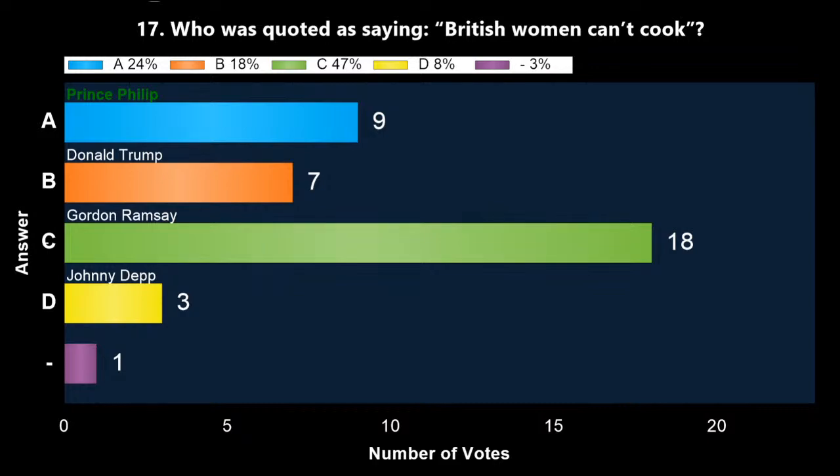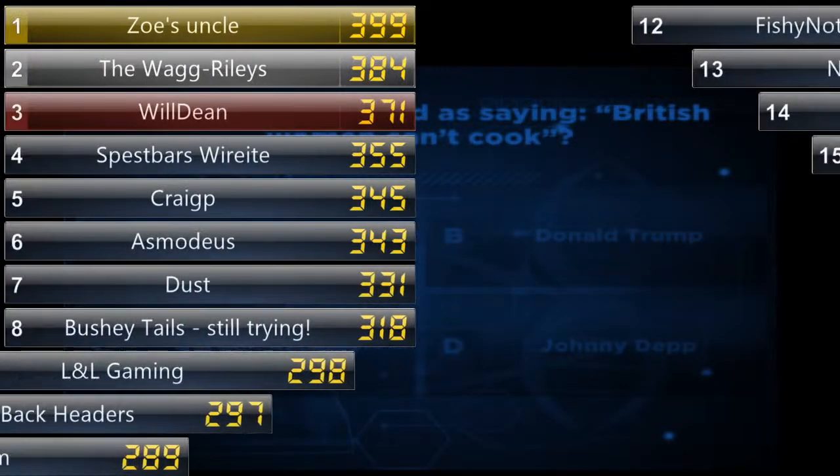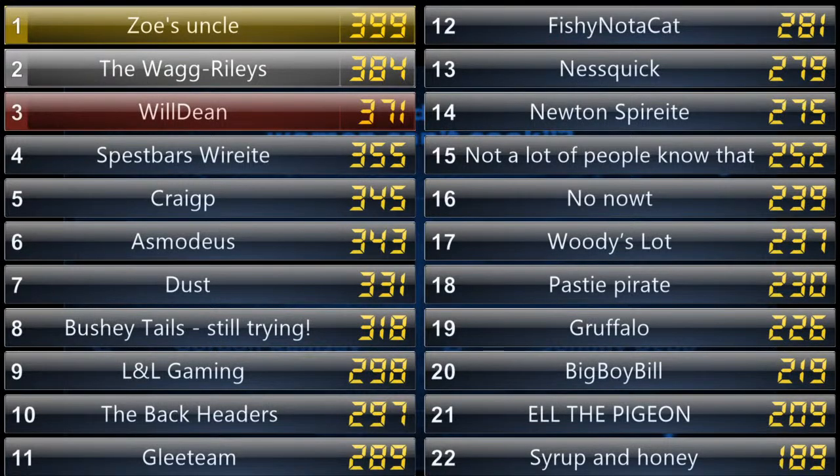So does that change things at the top? It was Zoe's uncle, the leader last time we checked. Still there, 15 points clear of the Wag-Rileys. Will Dean, former leader, in third. Spessbar's Wire Right, and then Craig P.